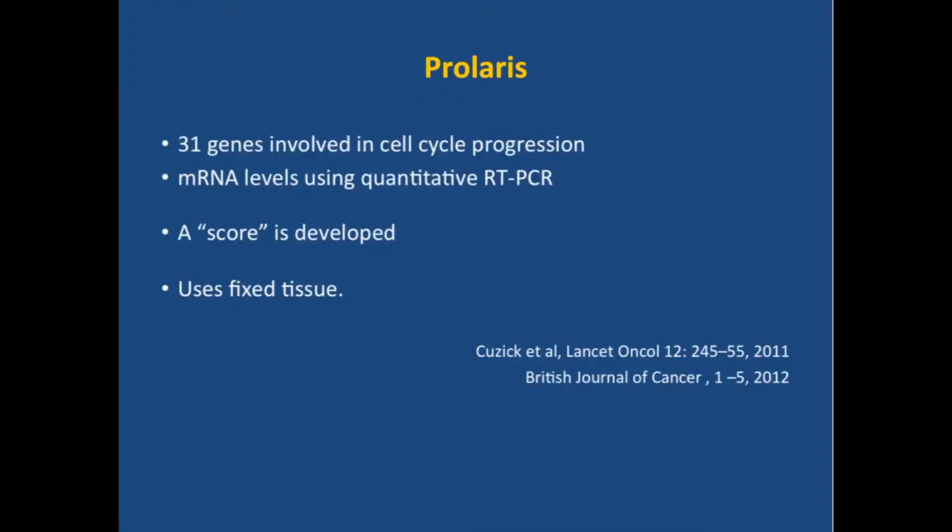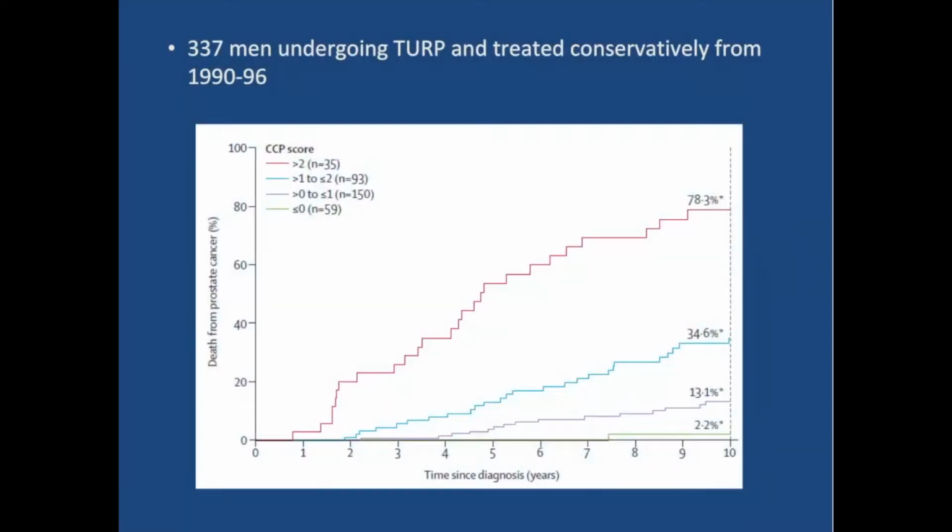Okay, what about the genetic tests? The Prolaris test, 31 genes involved in the cell cycle progression, mRNA levels using quantitative PCR. A score is developed from fixed tissues. The earliest studies, now about 25 years ago, in men who underwent a TURP, had cancer detected, treated conservatively. You can see how their prostate cancer-specific mortality segregated on the basis of their score.